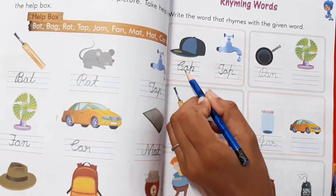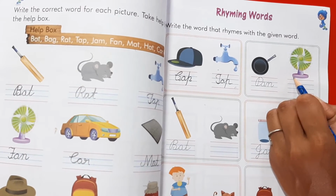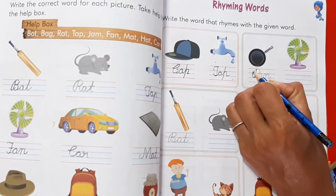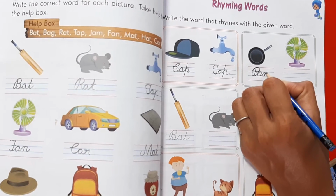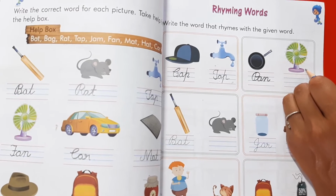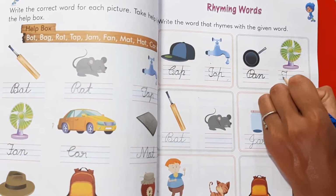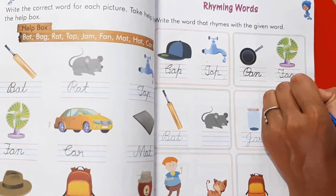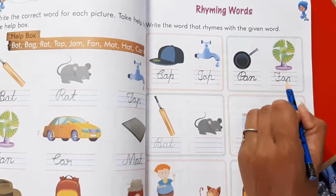Cap, tap. Next is pen, fan. Okay? So we will first trace P-A-N, like this. P-A-N, pen. Now what is this? This is fan, F-A-N. So like this. F-A-N, fan. Pen, fan.